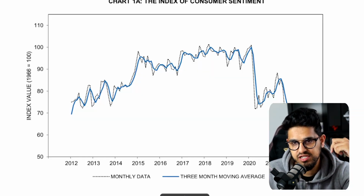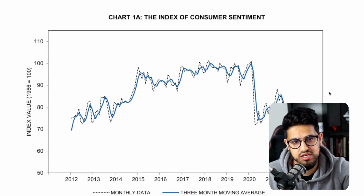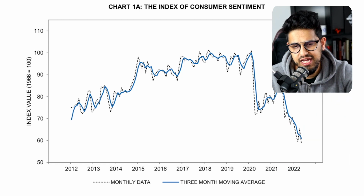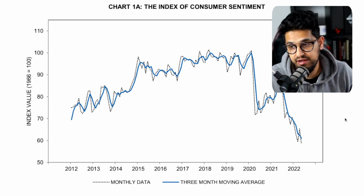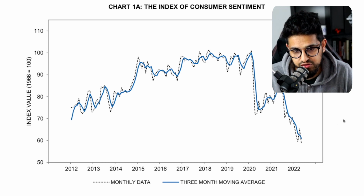Also looking at the index of consumer sentiment. This is the Michigan index of consumer sentiment, and you're seeing this continue to decline. And this is one of the worrying signs for the FOMC, and particularly Jerome Powell and the team, because if this continues to decline, this is the consumer sentiment. This is the average person on the street. When you ask them, what do you think about inflation? How high is inflation going to be and for how long? They don't feel pretty good right now.